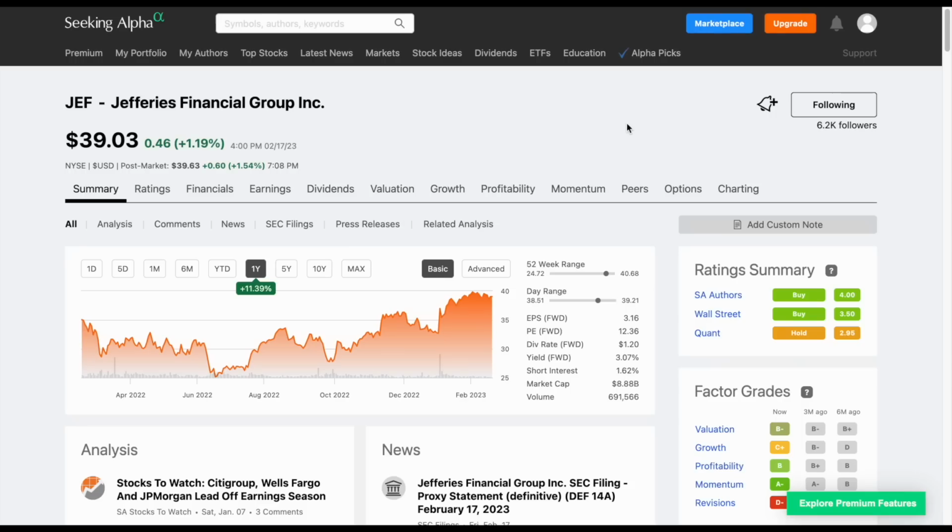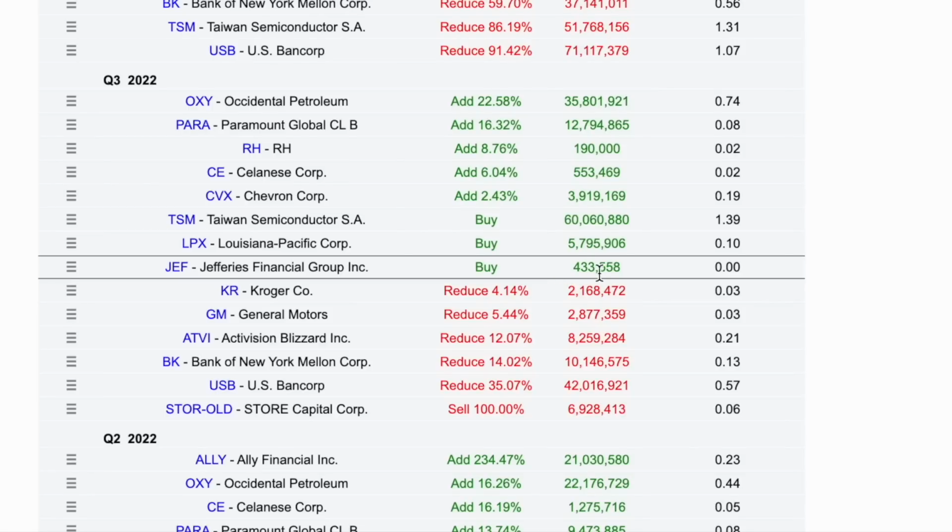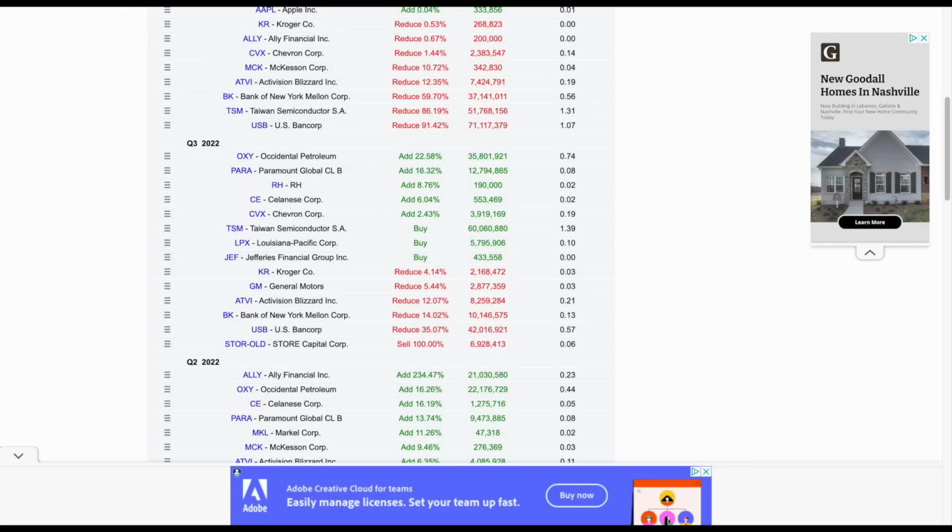And the first dividend growth company that we are going to be looking at is Jefferies Financial Group, stock ticker JEF, currently trading at $39.03 per share. Now, I hadn't heard of this company not too long ago, but it was first brought to my attention when Berkshire Hathaway added it to their portfolio in Q3 of 2022. And if we jump over to a website called Dataroma, we can see right here they added around 433,000 shares to their portfolio in Q3 of 2022.